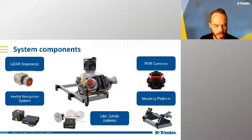Now, before I talk about the key deliverables that these systems can provide, I wanted to educate some of the audience that might not be familiar on the individual components that make this technology possible. So here you'll see an example of the premier Trimble MX9 mobile mapping system, but these critical components will apply to all kinematic LiDAR systems, both ground and airborne alike. And the overall accuracy and data quality are determined by the LiDAR sensor and the inertial navigation system.